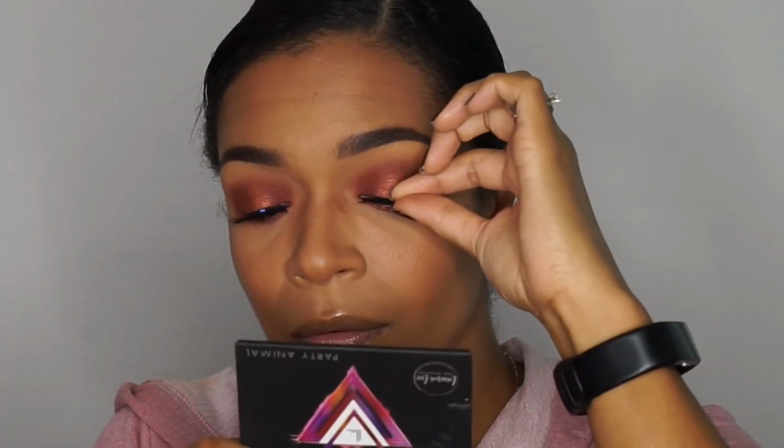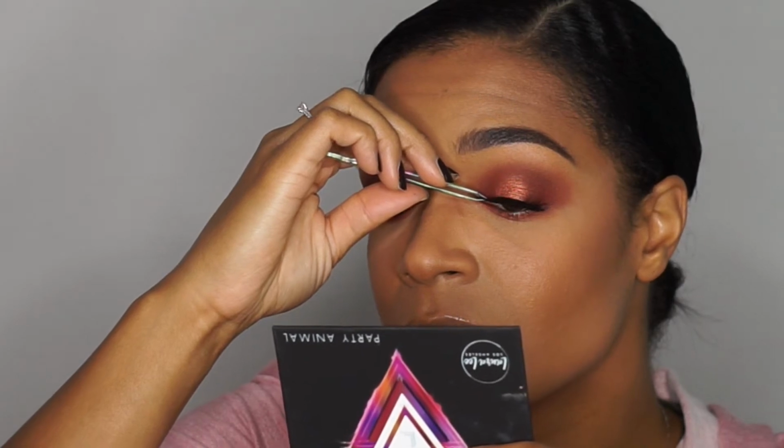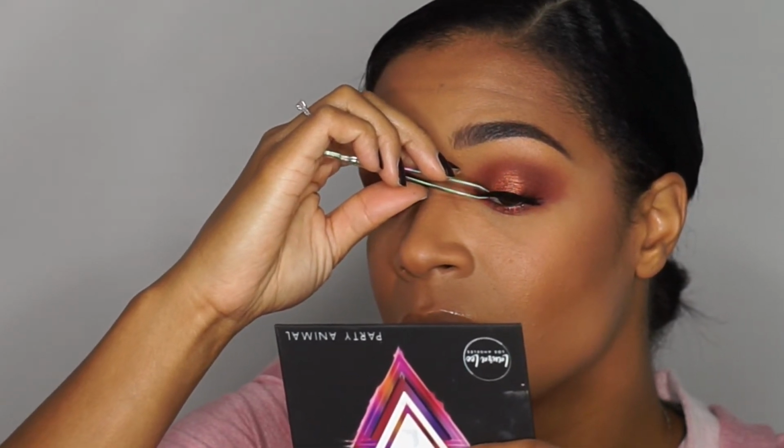Oh my gosh, you guys. I just feel like the glitter is not going to do my eyes any good. Ooh, I already have something in my eye. I feel like you can't really see the glitter too much, but I guess it looks pretty. I don't think it looks too bad.